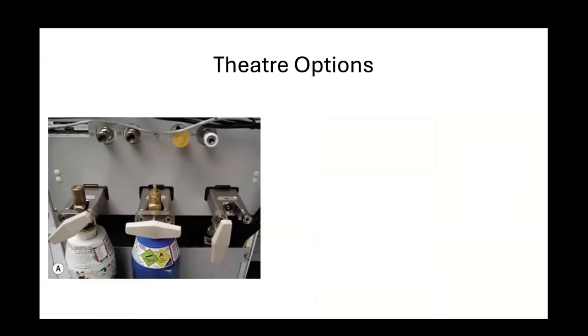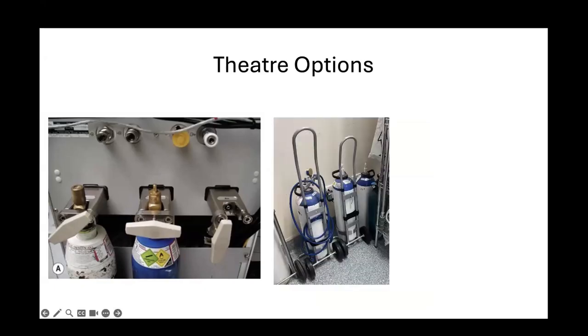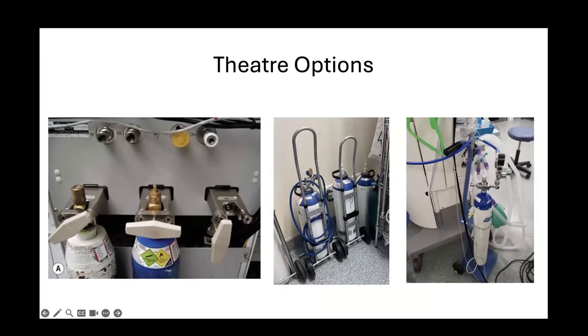Theatre options, I think that's already been gone over by Matt, but the options are really simple. One, you stop using the stuff. Two, if you're still using it a bit, having nitrous on the back of the machine on a yoke is reasonably easy. It costs somewhere between $1,000 and $2,000 to get the yoke put onto a machine. The easier and much cheaper solution for hospitals, especially when they're not using much nitrous, is just to have some portable D-size cylinders that are pulled into theatre and connected onto the machine as needed.